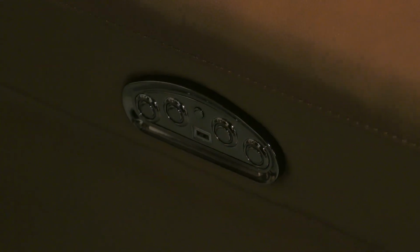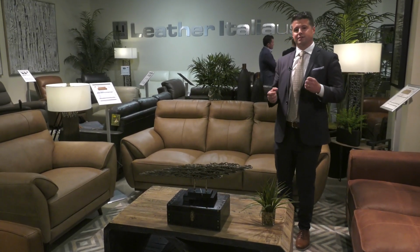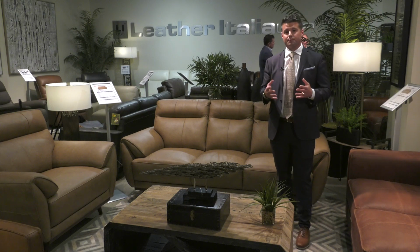This model has a power headrest and footrest. It does offer a lay flat mechanism with it and a zero-draw USB, so you can charge accessories, your iPads, your iPhones, while sitting comfortably in your living room area. Moving forward, going into our stationery category, stationery for Leather Italia, as shown, is going to be 100% leather.